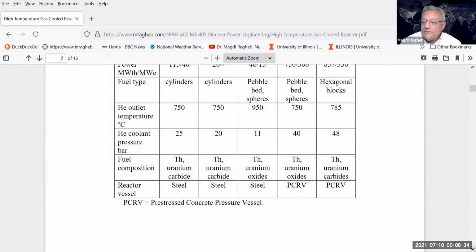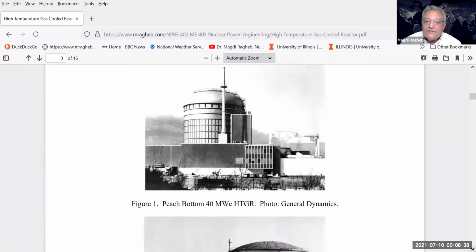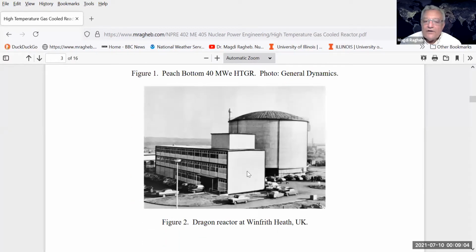So let us look at some actual pictures so that you can see really that these things existed. And that was basically checking the future of nuclear energy in terms of the idea there was breeding and higher efficiency. This is a 40 megawatt electric high temperature gas cooled reactor. It was designated as Peach Bottom that I have shown in the table. This is the British Dragon reactor at Winfrith Heath in the UK.